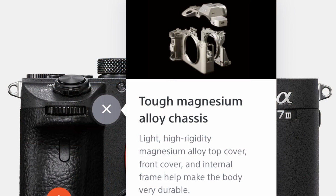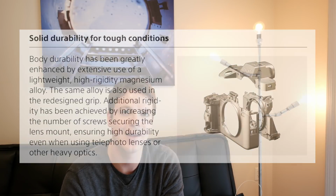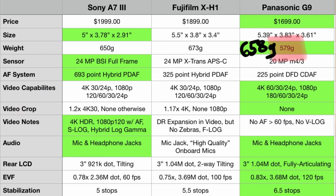Also, now that some more press materials have come out for the Sony, I can confirm that the build quality is as stated. It has magnesium on the front and the top part of the bottom, but not the back. And lastly, the weight of the Panasonic G9 is actually 658 grams, quite a bit more than the 579 I had on the table. I think that was the weight without the battery. So with the battery, it's 658.